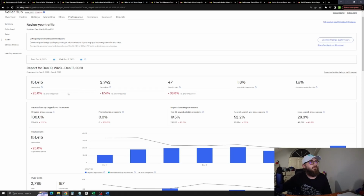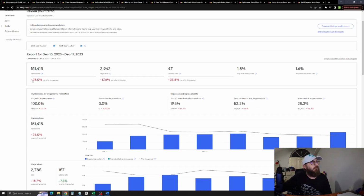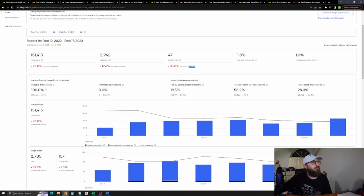And you can see here, this is all compared to basically the week prior to this week. My impressions are down a quarter, page views are way down, quantity sold is way down, which is kind of odd because I don't feel like they are, which is weird. But I have a high click-through rate and a high sales conversion. My organic impressions is 100% during this time. I do not promote. Here's the proof for you guys.